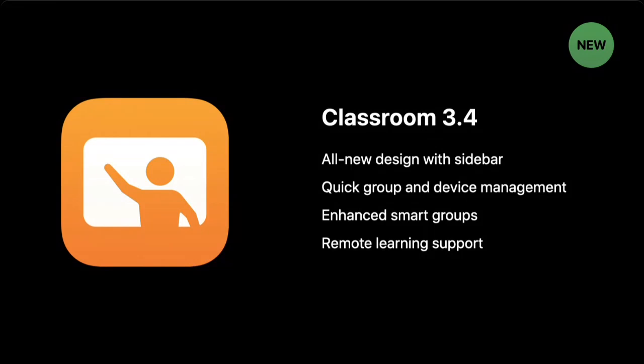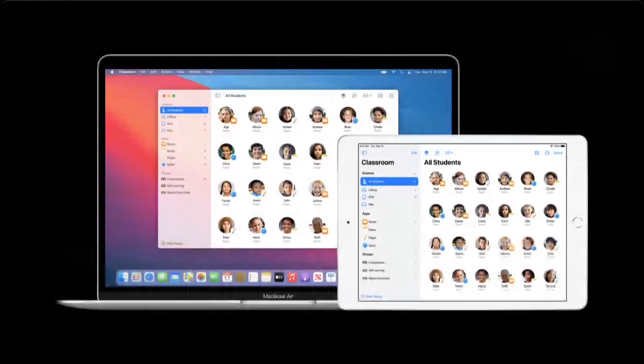And the very important part, drum roll please: Apple Classroom now has remote learning support. So even if students are at home, maybe it's a snow day, we will be able to have some capabilities of managing their iPads even from home. This was the big one. I was very excited about that remote support because so many people asked for that. Big feature. Yeah, huge.